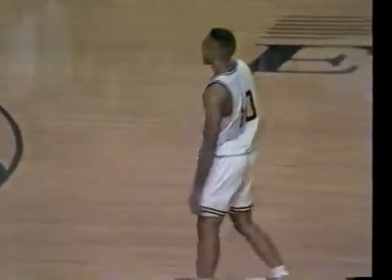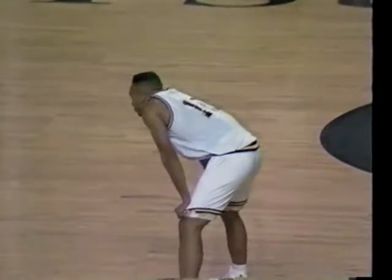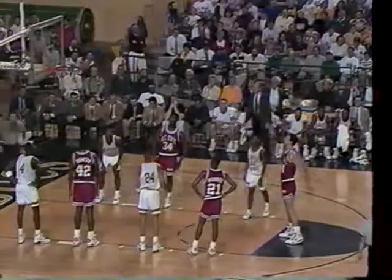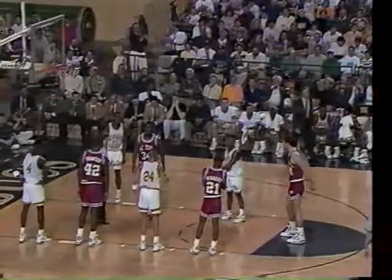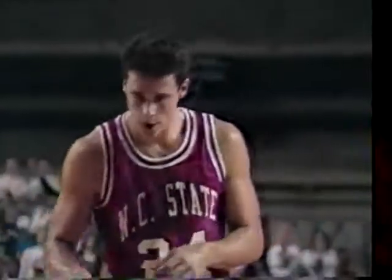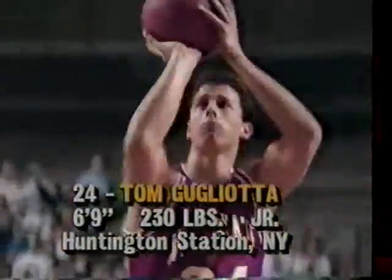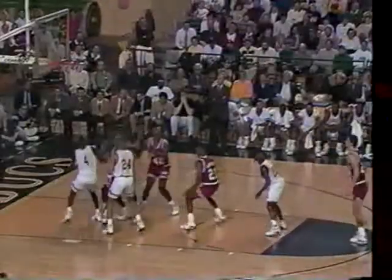Got a new player in the lineup for East Tennessee State. That's Alvin West, who, Randy, was the player of the game against Cincinnati for the Buccaneers. 14-point-a-game average. Did not start tonight, but sees a lot of playing time. A great shooter. A miss on the free throw by Gugliotta, his first. Alvin West is another one of those players. He doesn't start, but he averages in double figures, and he comes off the bench. A lot of coaches like to have good athletes coming off the bench.